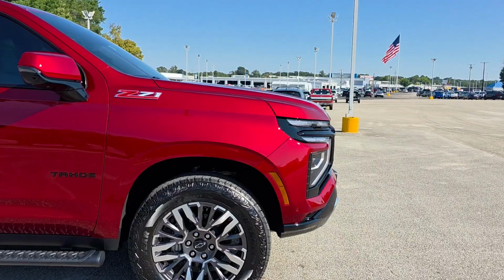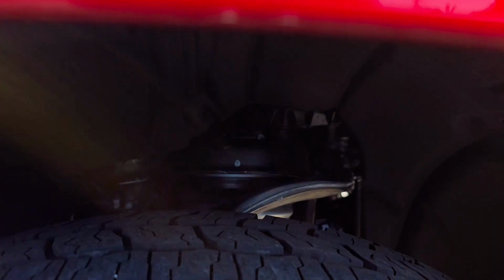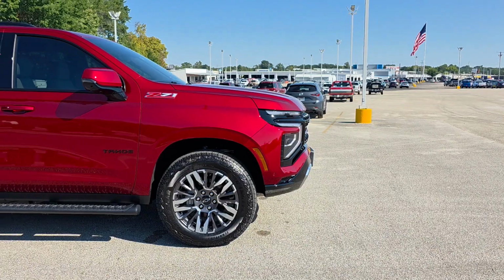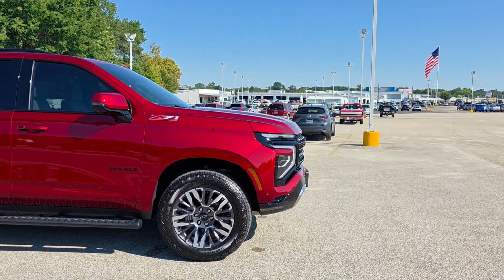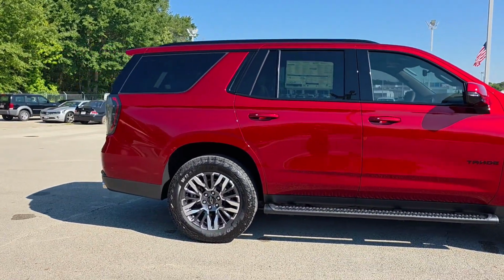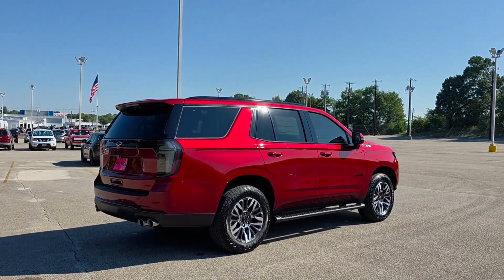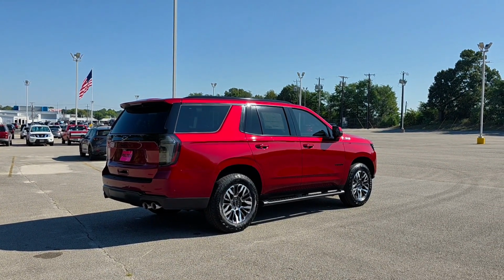Now this one right here has a Magna Ride. It's an air ride. So if you decide you want to buy a Tahoe with this specific option, it is definitely an option. Now it is not an option on every trim level. It is specifically on Z71s, Premiers, and High Countries. What that helps to do is you can lower your ride or you can put it high. That also helps out with towing. So anybody that pulls a camper, a boat, just a trailer overall, it helps out with all that stability. So just keep that in mind.